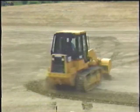I've taken other courses as far as communications, technical writing. We got a chance to go out and ride the equipment for a week. I want to learn as much as possible about the systems that actually make Caterpillar run.